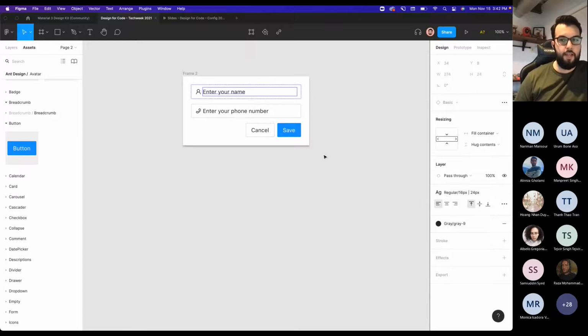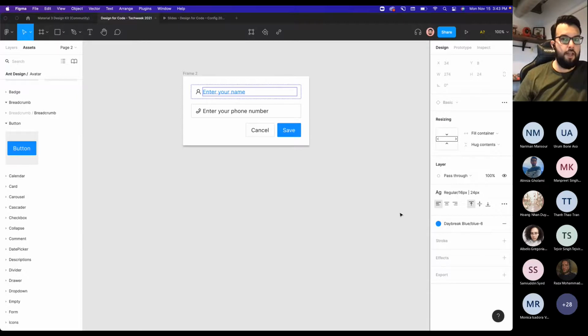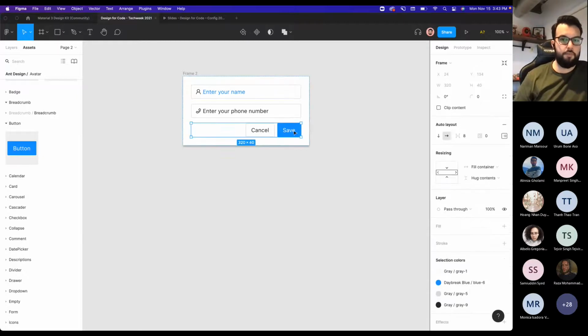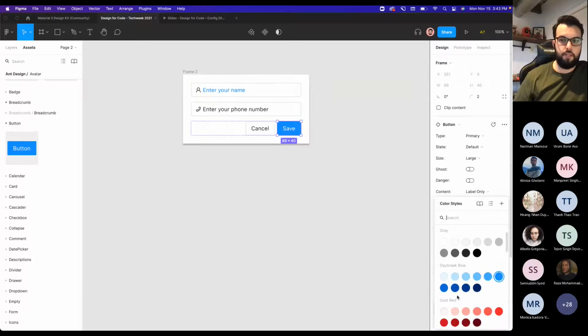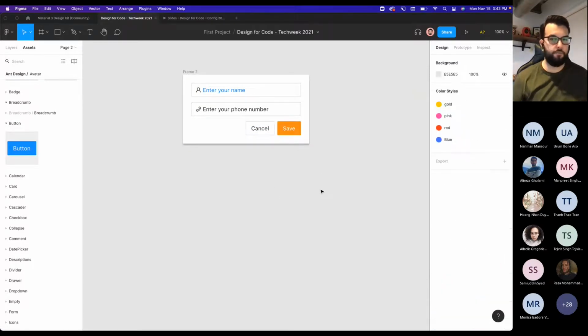And if I don't want the text to be black, but I want it to be blue, these variables are already created in your design system and they're determined, and your developers have an exact copy of what this is, it makes things really, really easy. And you see, so now it's blue. And if I don't want this button to be blue and I want it to be, let's say, orange, it really took me 2 seconds to change it.